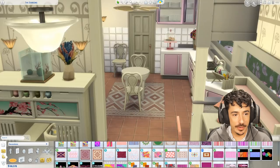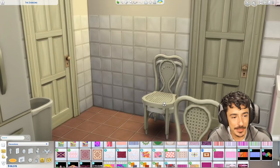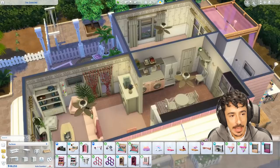That area there is really bugging me, though. I don't know what to put there, because it's quite a weird space because of how close the door is to it. So I can't really put much in it. There we go. That was my decision. I used this one here from the paranormal pack, and I just moved the chairs in closer, and then we've still got a nice vibe going over that side as well. I'm for it. Okay, right, we're going to move on to the bedroom.